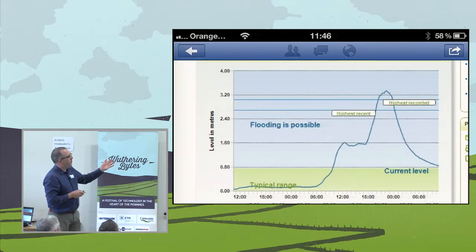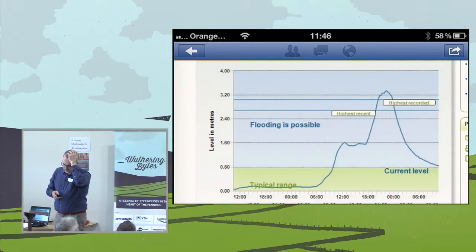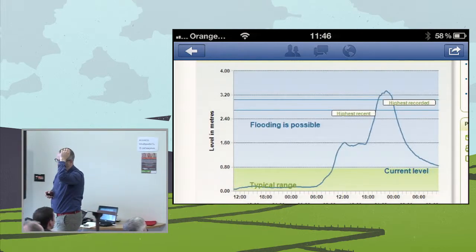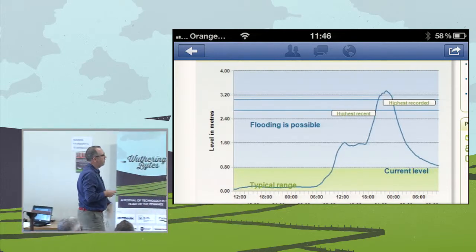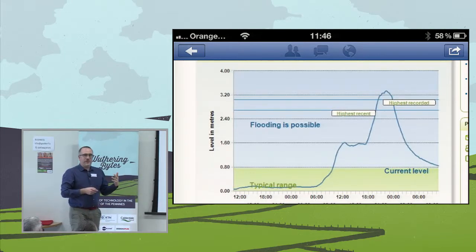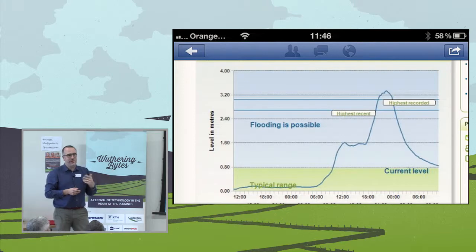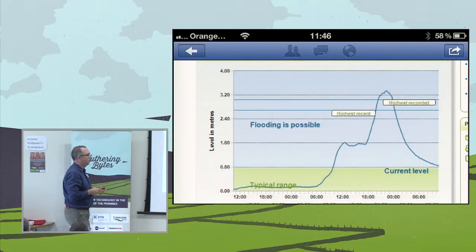People were sharing this kind of thing. This is actually a screen grab from my phone. It's a static image. People were taking screen grabs and sharing them around on Twitter, saying, look, flooding's happening. So clearly people were interested in what was going on in their community and were trying to make the best of the capabilities they had, the data that was available.